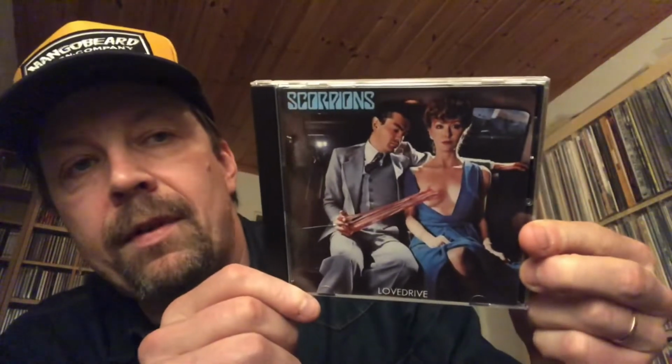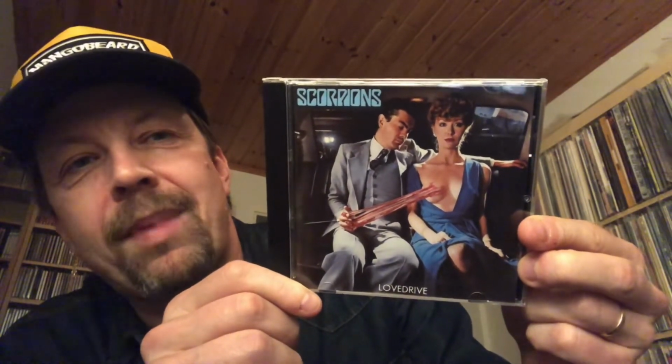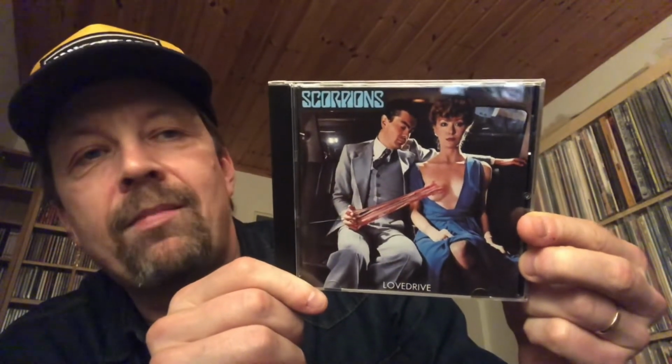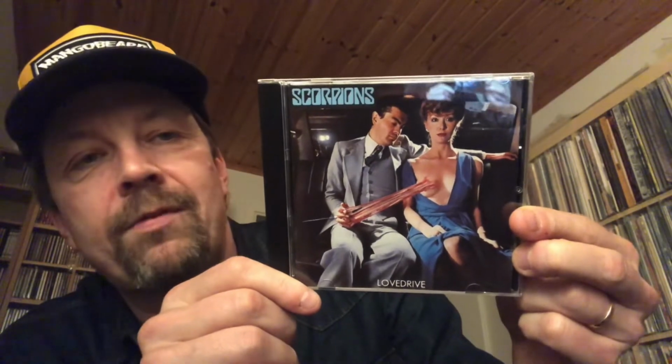Another band famous for some outrageous artwork over the years is Scorpions. This one, Love Drive, this is a rather famous cover. I can't see a band releasing an artwork like this today. I think it would be deemed too sexist these days for obvious reasons.